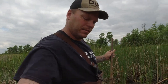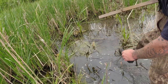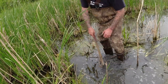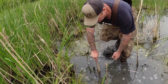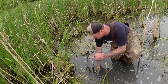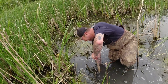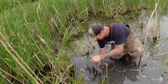I pretty much found a run here. Fill it perfectly right here. Perfect run right here. I'm gonna put a trap in there. Find the run, stick it down in there. We wanna block the hole the best we can.